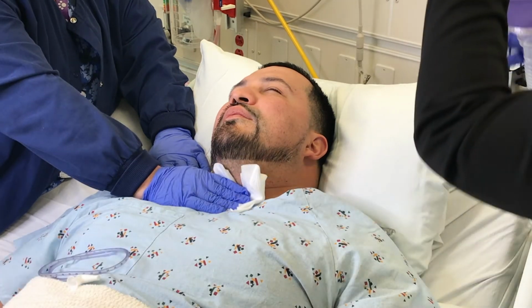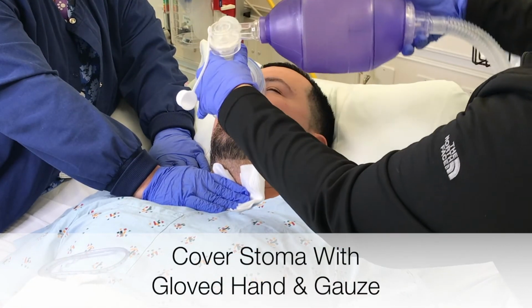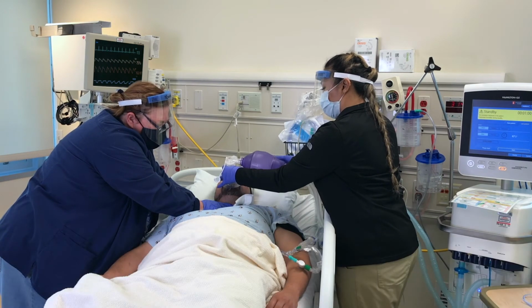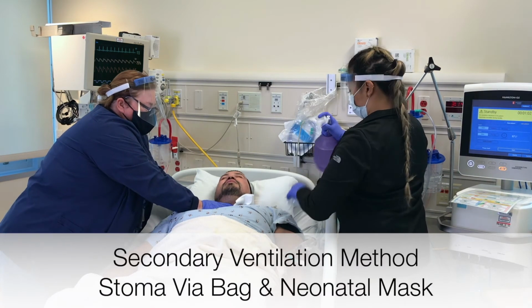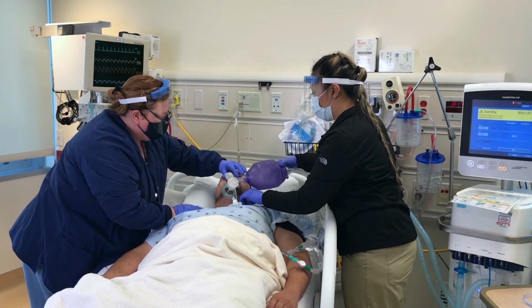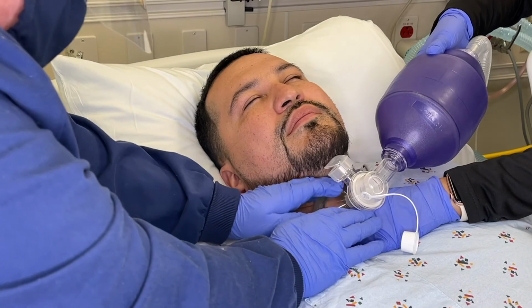You're gonna have to hold his stoma while I bag him, okay? Okay. All right, here we go. Do you see any chest rise? There's no chest rise. Okay, let me see. I might have to go through his stoma, okay? Hold on one second. Gotta switch my mask here. All right, I'm gonna have you hold it through his stoma here. Molly, two hands. See if we can get a good feel.